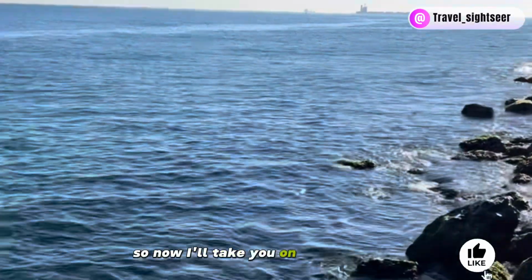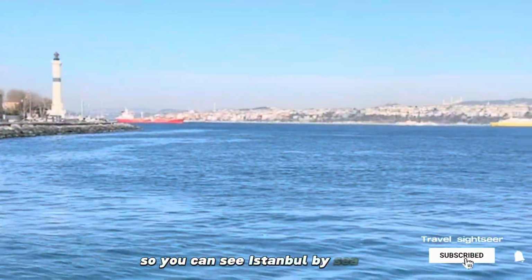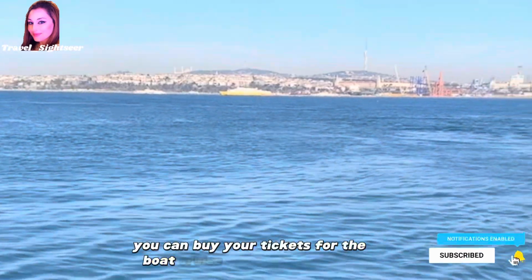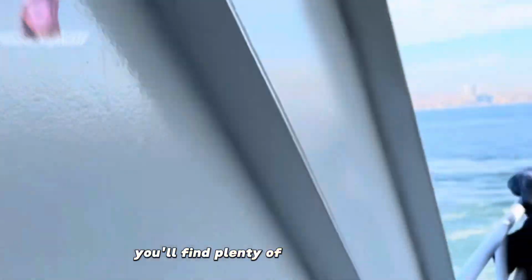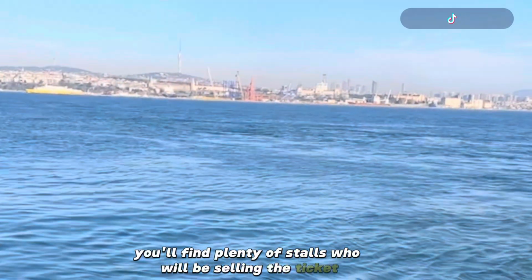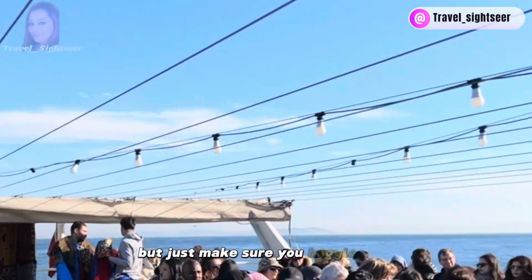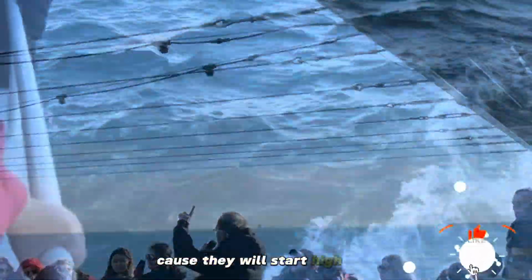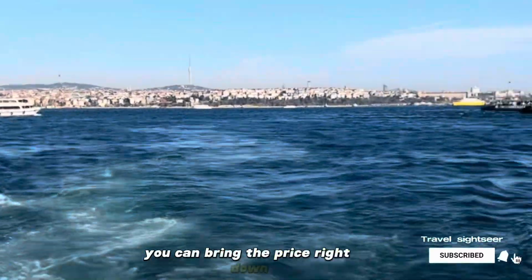So now I'll take you on the boat cruise around Istanbul so you can see Istanbul by sea. You can buy your tickets for the boat cruise just outside Hagia Sophia. You'll find plenty of stalls selling the tickets. Also, there'll be people approaching you as well. But just make sure you haggle the price down because they will start high, and the more people that go, the more you can bring the price right down.